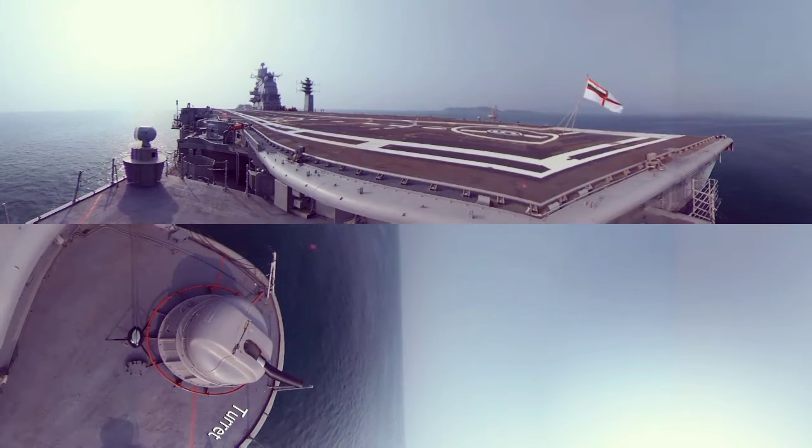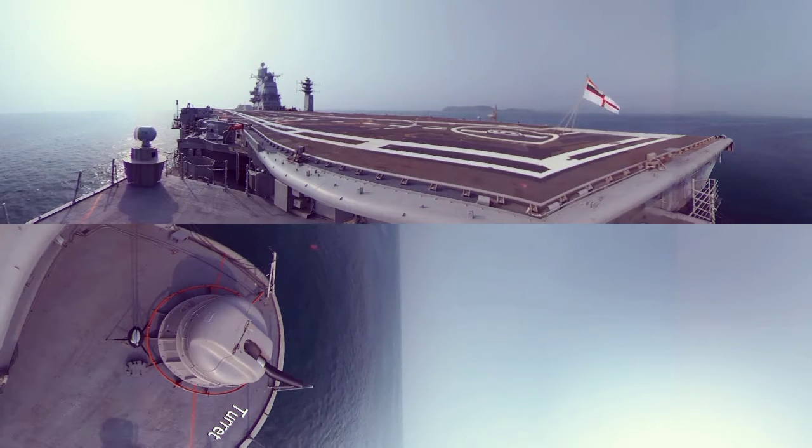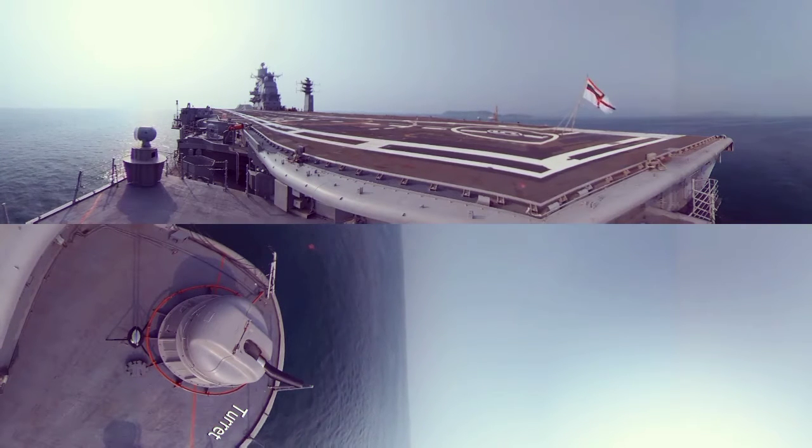If you shift focus to the side, you can see an AK-630 gun turret. There are 4 such AK-630 turrets fitted at different locations on the ship. This gun is among several other weapon systems that protect the carrier from any airborne threats like enemy fighters and anti-ship missiles.